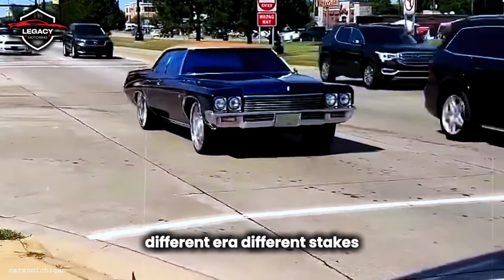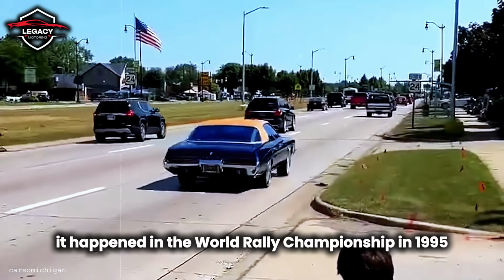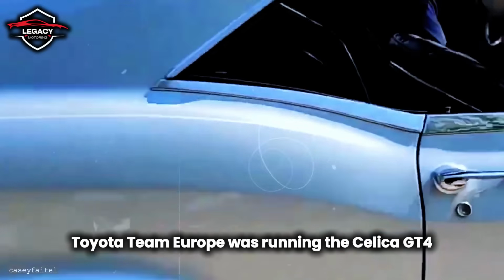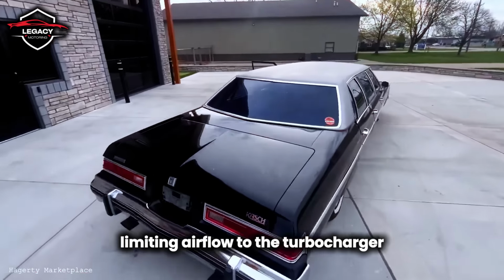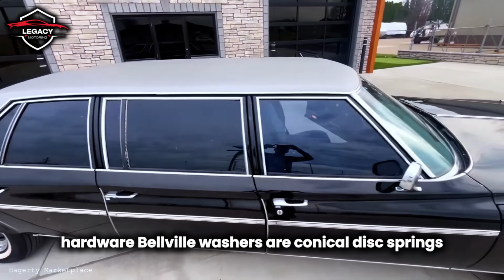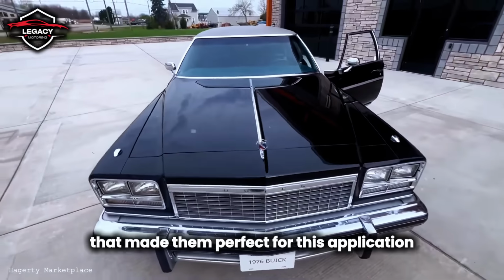Different era, different stakes. Perhaps the most audacious restrictor plate defeat of all time did not even happen in NASCAR. It happened in the World Rally Championship in 1995. Toyota Team Europe was running the Celica GT4 with mandatory restrictor plates limiting airflow to the turbocharger. Their engineers designed a system using hidden Belleville spring washers in the restrictor plate mounting hardware. Belleville washers are conical disc springs, and they have a specific mechanical property that made them perfect for this application.